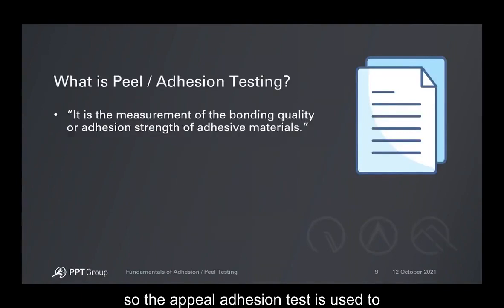So the peel adhesion test is used to determine the force required to debond two components joined by an adhesive or some type of welding process. The peel strength test results, also known as bond strength, is generally represented in newtons, so the force to debond per specimen width. Peeling tests are the practice of testing adhesion properties of a film bonded to a substrate, usually by tensile testing. The peel strength determines the adhesive strength, also called adhesive fracture toughness.